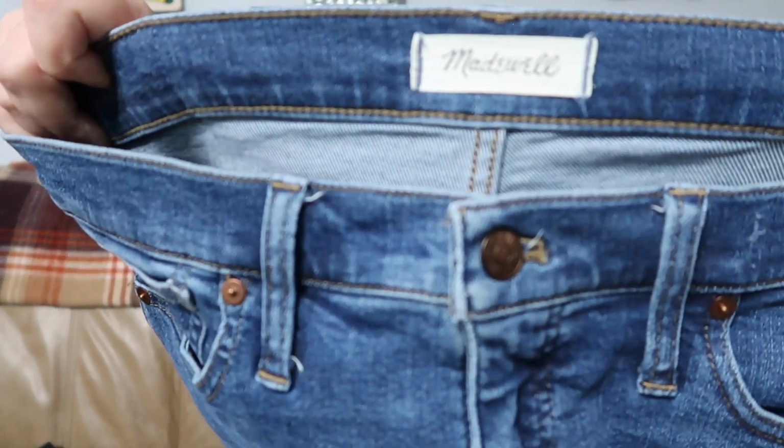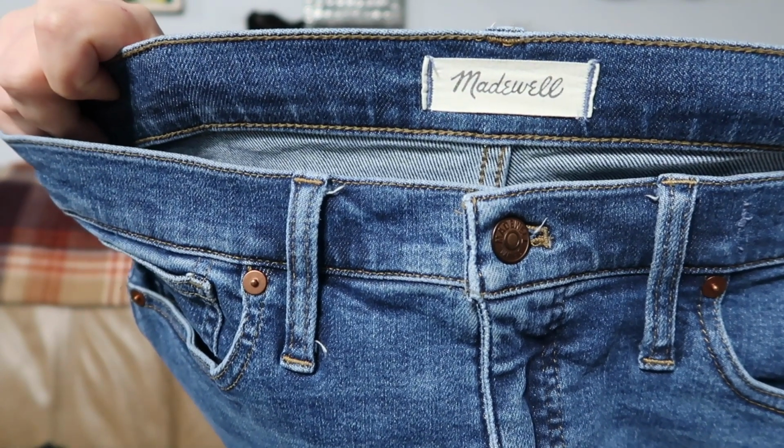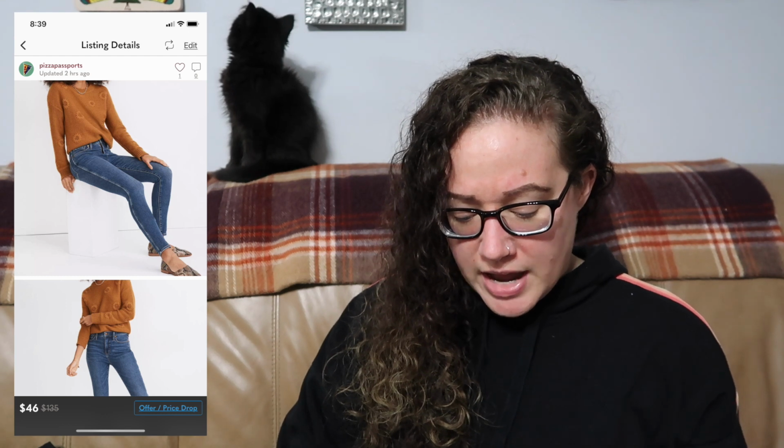On this day, I found no less than 10 pairs of Madewell jeans from various years in various styles and conditions. I only picked up 3 or 4. I honestly can't remember. At least 3. This is the first pair. I'm just going to show you the tag once because they're all basically the same. These are the 10-inch high-rise skinny, size 31, and these are from fall of 2020. I try to stay within, you know, 3 years or so, but it all really depends on style, stuff like that.